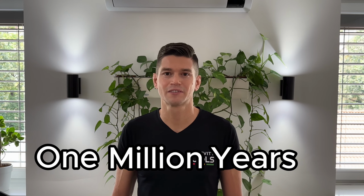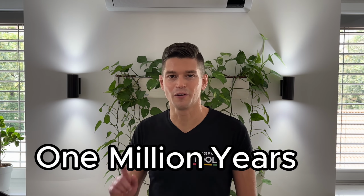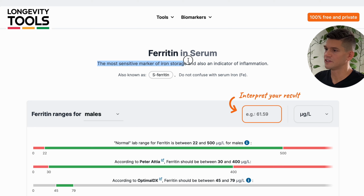Let's dive into ferritin and find the truly optimal value for longevity. Ferritin is the most sensitive marker of iron storage, but it can also indicate inflammation, which makes it a bit tricky to interpret. Low ferritin, almost without exception, indicates low iron stores. But if ferritin is high, it could mean two things: either too much iron or some inflammation going on.